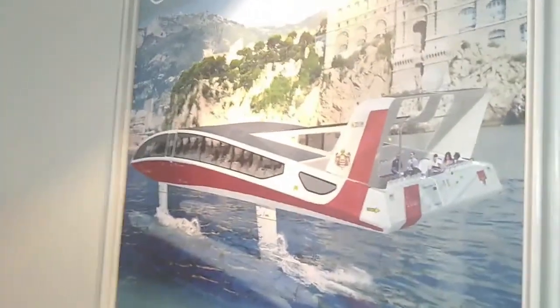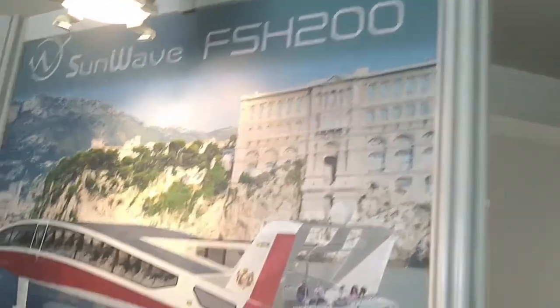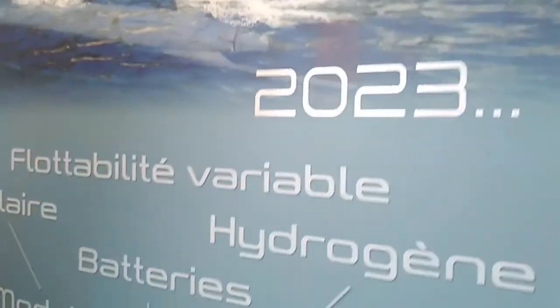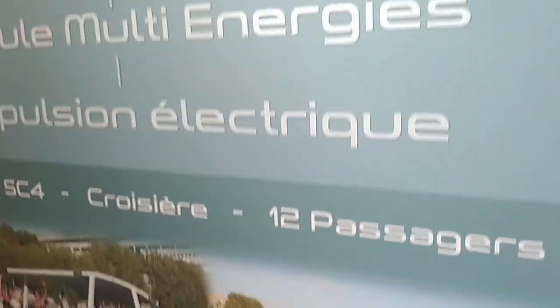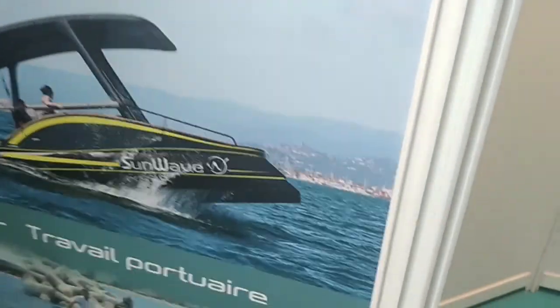This big ferry is really our new project. It's a fully electrical and hydrogen boat, but we already produce as well some other boats, especially this one, which is in operation in Paris for cruising about 20 people, with silent propulsion.